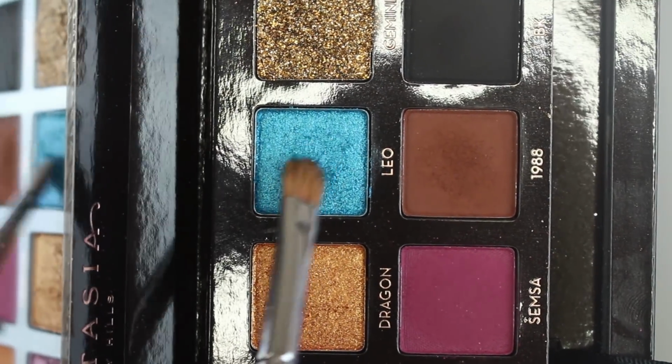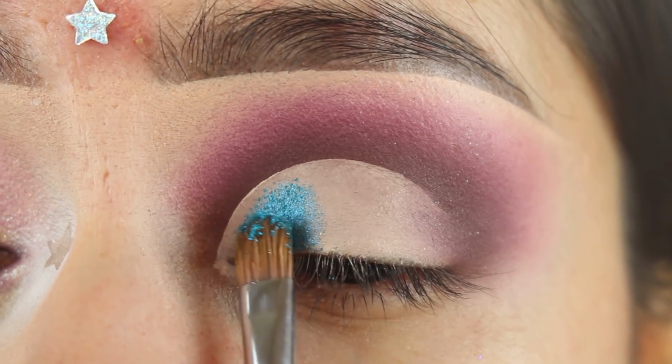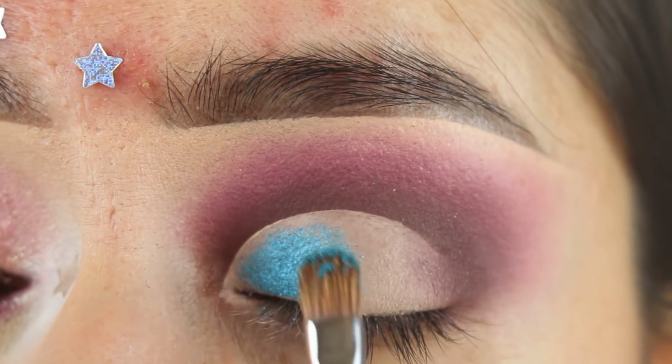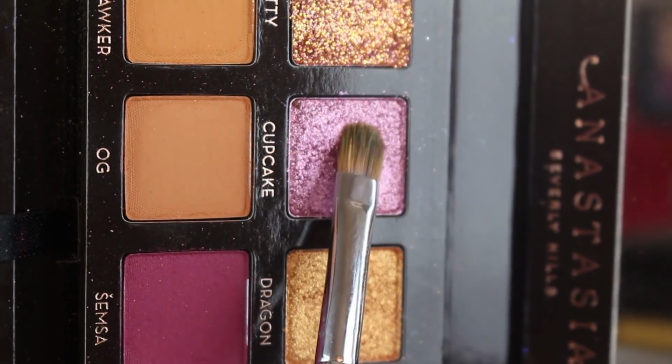Anyways, I am picking up Leo. I really like Leo. It's probably my second favorite color in the palette, because it's just the pop of color, you know what I'm saying? I think it's a really lovely, beautiful color. And I did not wet my brush. You don't need to. It's already really intense.